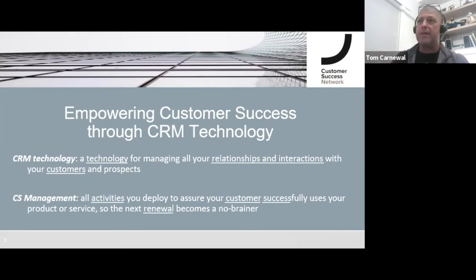So that means if you're not in the renewal business, you probably will be doing some kind of account management or customer support or customer service, but customer success is probably not your thing. Customer success typically is related to the renewal business, and it doesn't matter whether it is a product or a service, online or offline, that doesn't matter. You're in the renewal business.